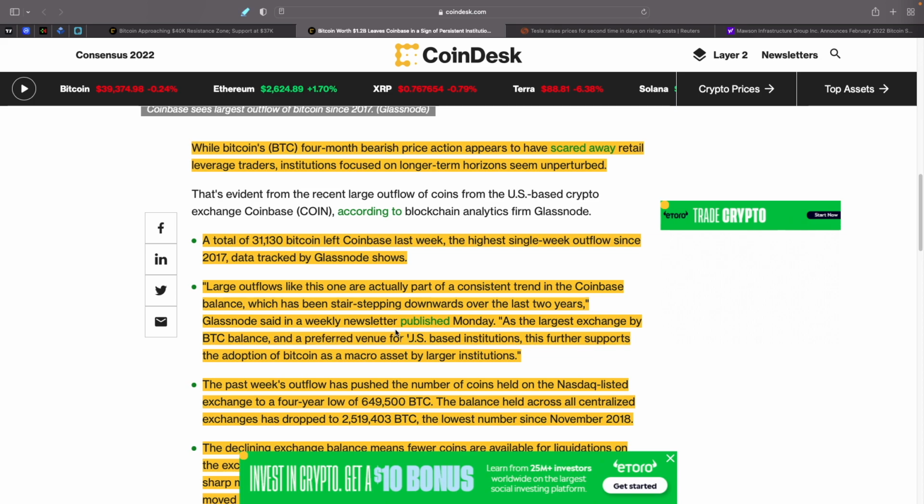Glassnode said in a weekly newsletter published Monday, as the largest exchange by BTC balance and a preferred venue for US-based institutions, this further supports the adoption of Bitcoin as a macro asset by large institutions. And we're obviously seeing that happening right now. And we've seen it in the past as well. So this is actually a good sign.